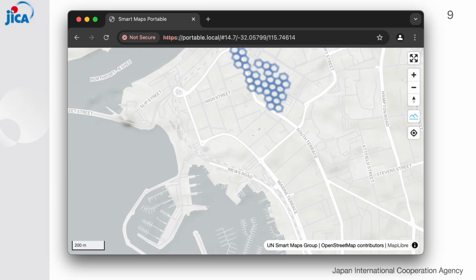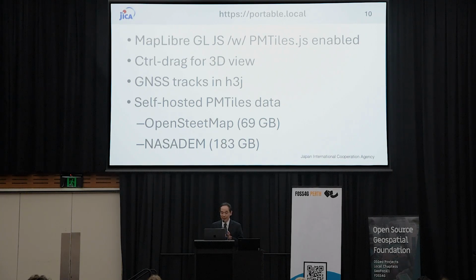This map actually covers the whole area, and it has 3D data. This is a really simple MapLibre GL JS website, but with pmtiles.js enabled, because we store all the data in PMTiles format. And if you press Control and drag, then you can see the 3D view because it contains all the DEM data of the world, from the bottom line, NASADEM.